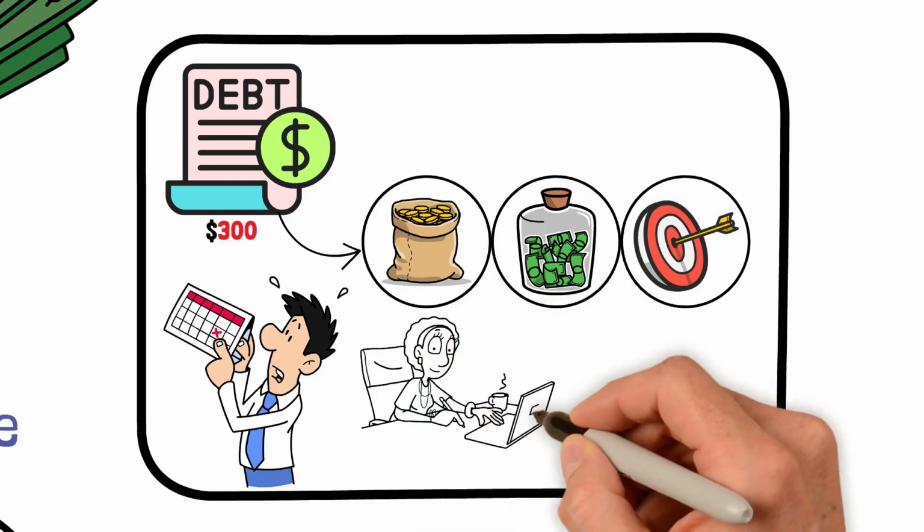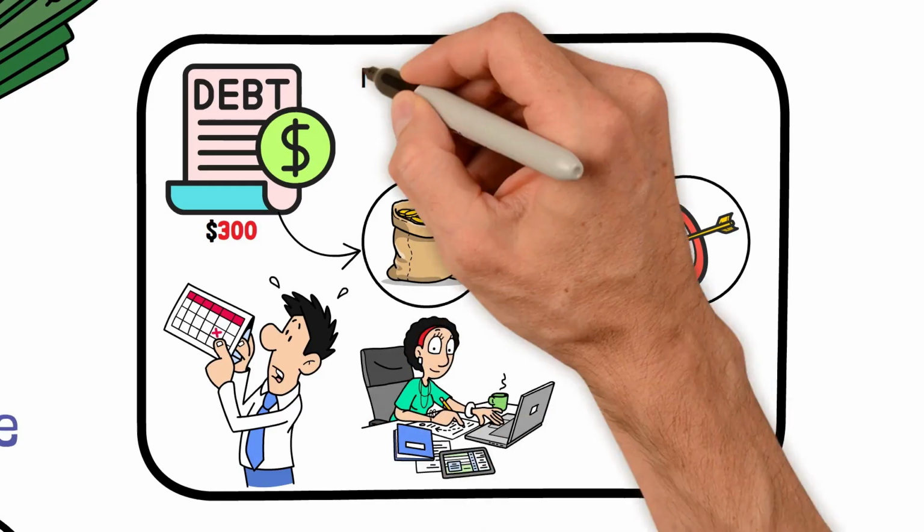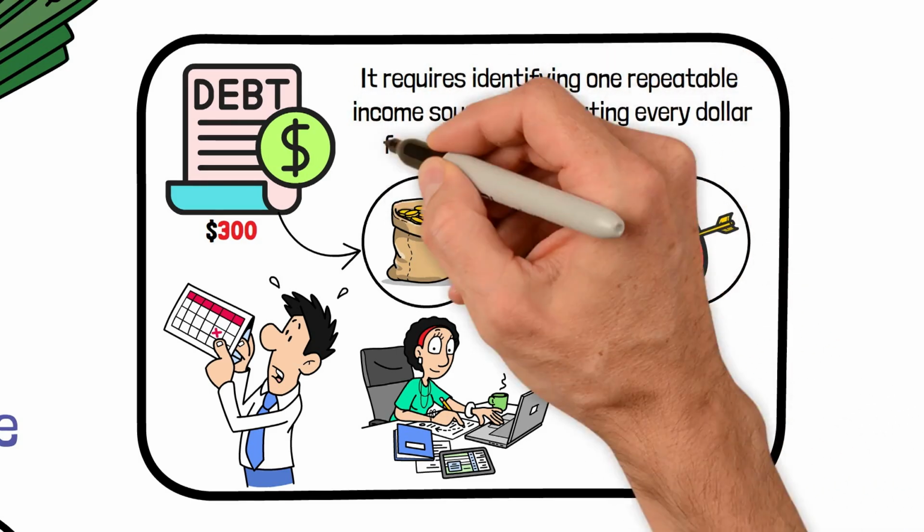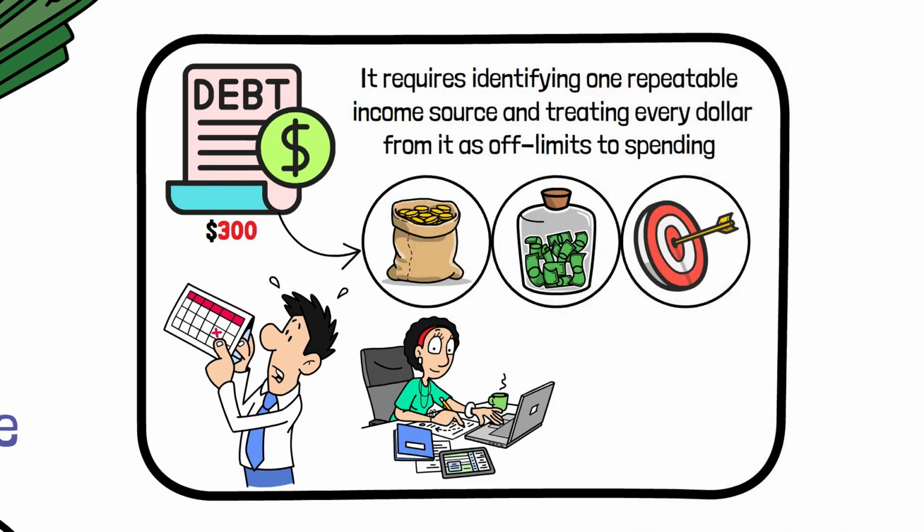This doesn't require a business or a second career. It requires identifying one repeatable income source and treating every dollar from it as off-limits to spending.